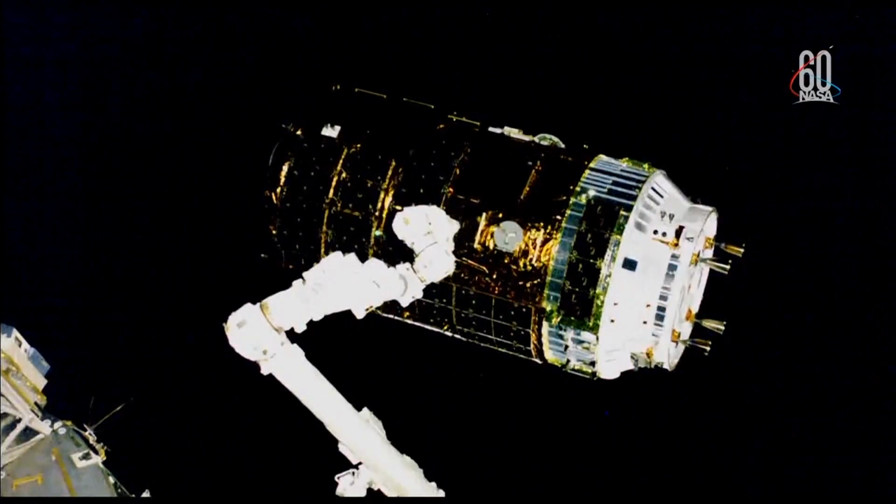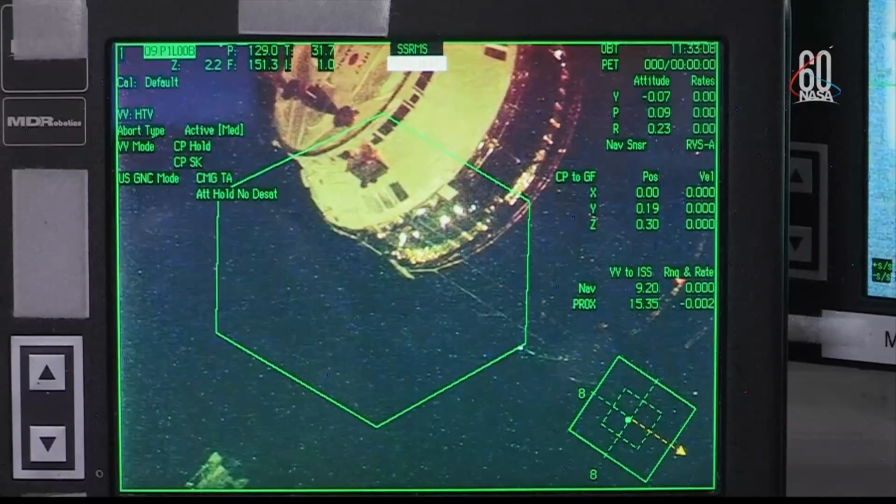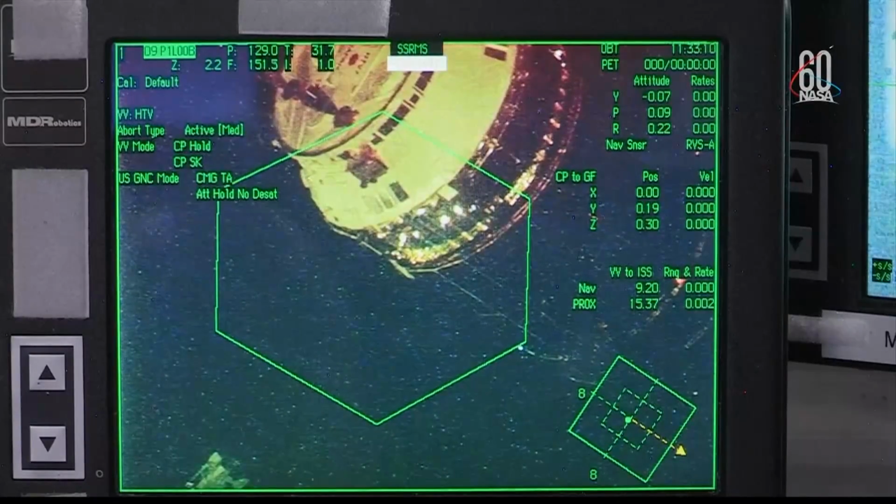Crew on board the station still configuring the station's robotic arm, getting ready to start moving it in for capture. HTV is looking good, and holding at 9.2 meters away from the station. All the flight controllers here in the room and with all of our partner agencies are ready to go.